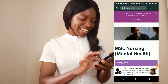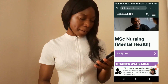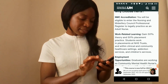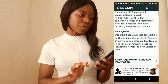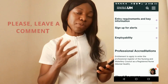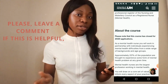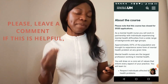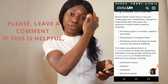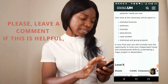So another school is this one, the University of Hertfordshire. One thing I also want to mention is that it mustn't be adult nursing, because you have different types of nurses. If you're a male, you can even consider mental health nursing. So they also have a master's degree in mental health nursing. You can decide to do that as well.